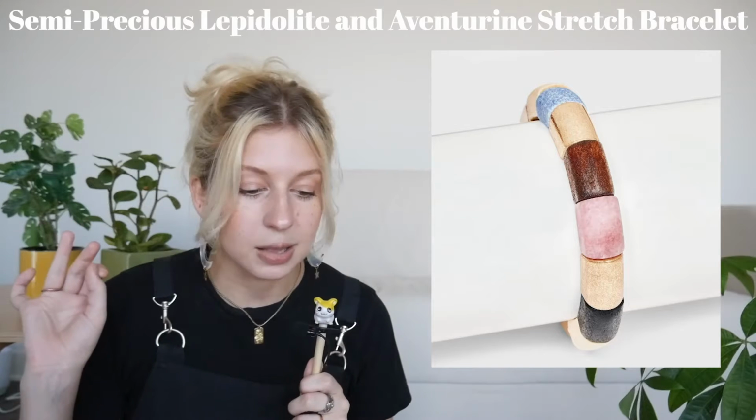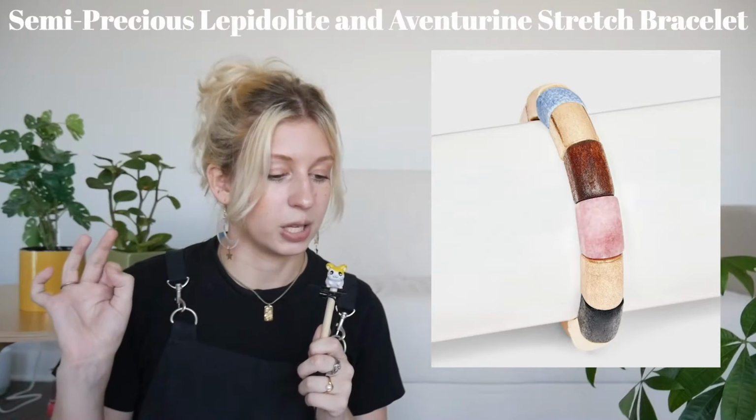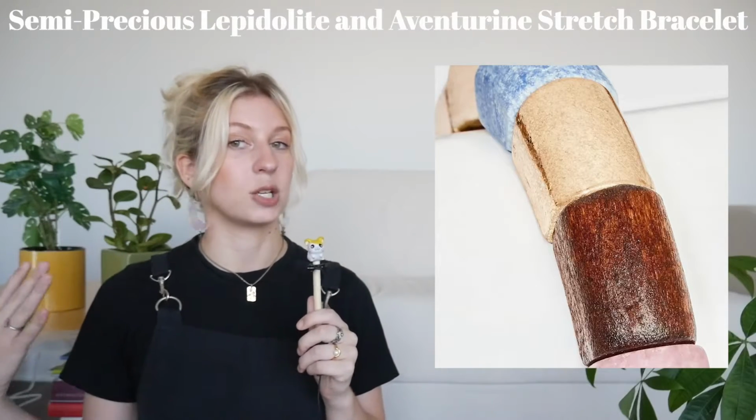The first one is actually a bracelet. I never even wear bracelets, but this one just caught my eye. It is the semi-precious Lepidolite and Aventurine stretch bracelet. Very fancy title. Yeah, I just thought this was a cool way to use stones and crystals.